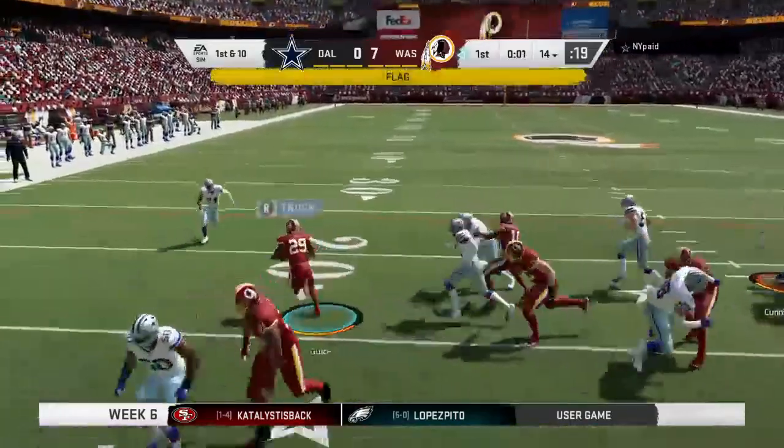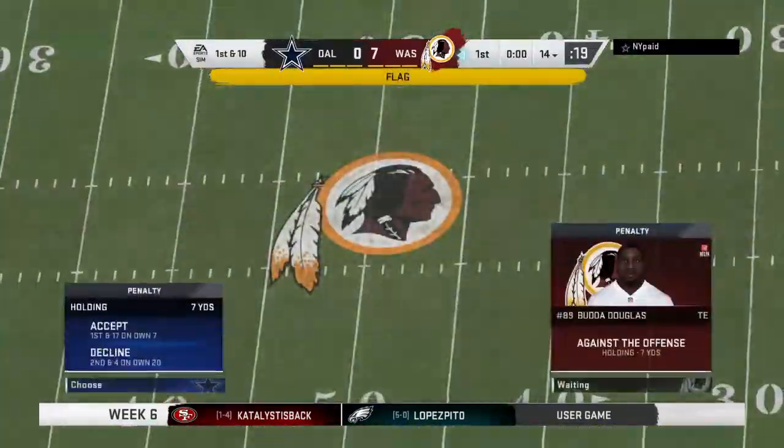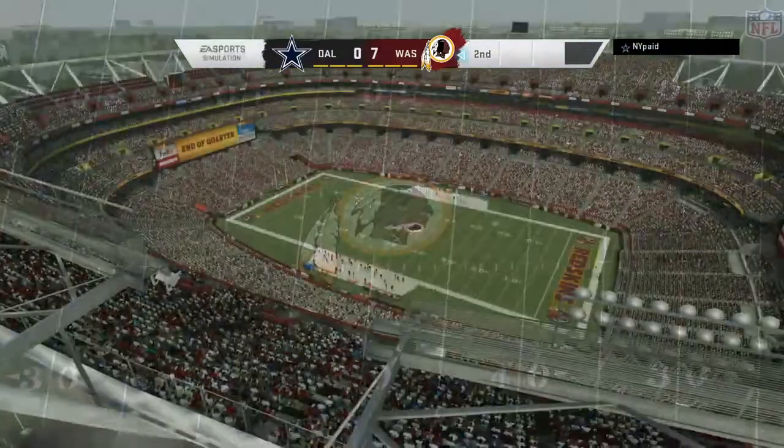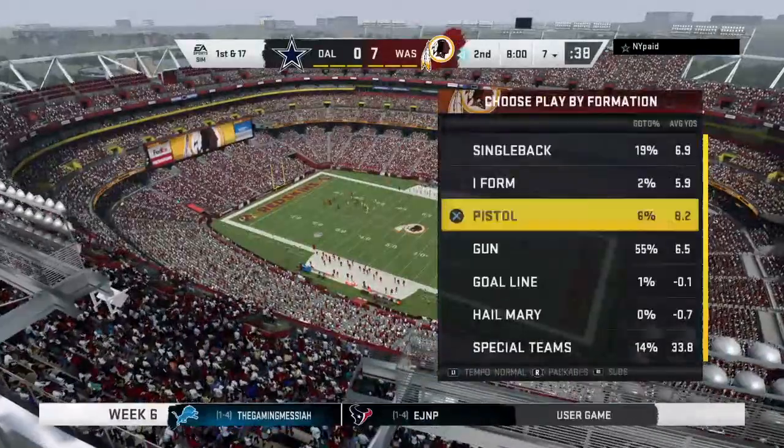And the drive begins with a run by Geis. And he's going to be taken down with a marker on the field. So let's see about the call. After 7-0 on EA Sports.